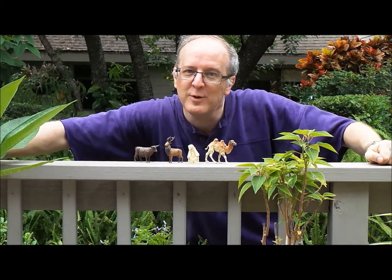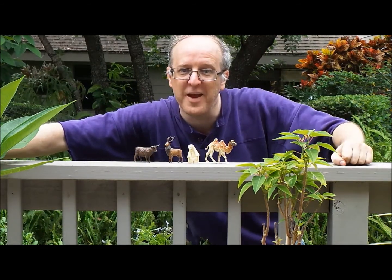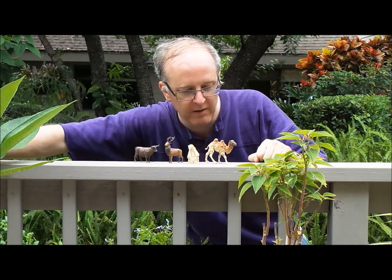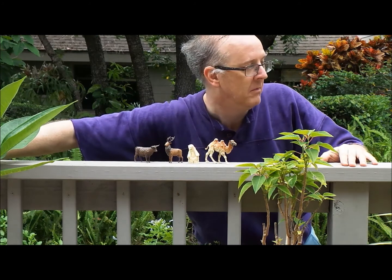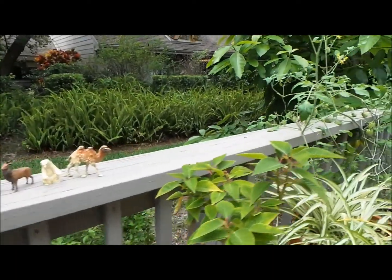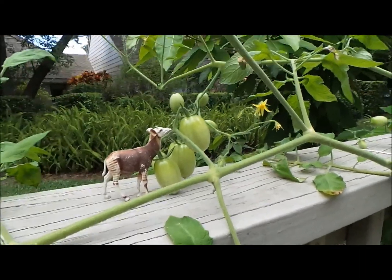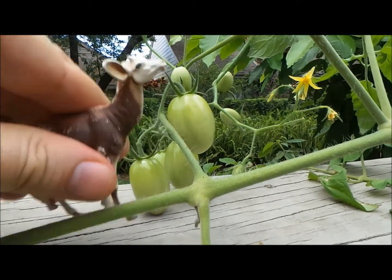Look at all these new animals. They've come to join me for your birthday. There's a buffalo, a deer, a polar bear, a camel, and where's the okapi? Ah. The okapi is eating the tomatoes. Stop it! Stop it! They're not ripe yet. They're still green. Why, that okapi, stop eating the tomatoes!